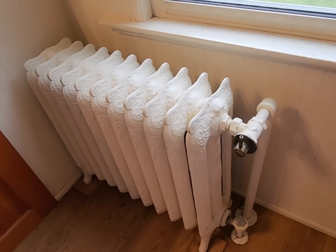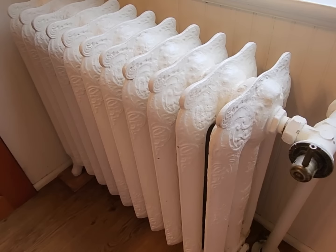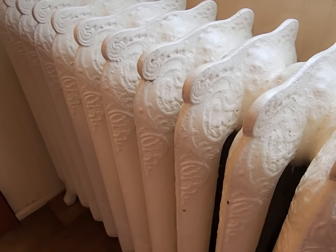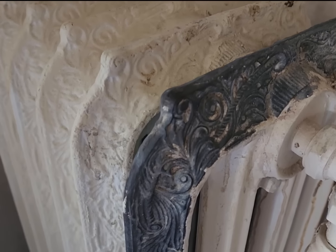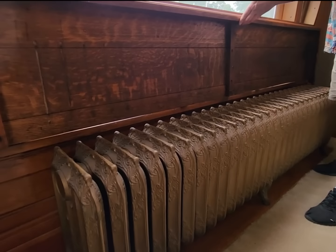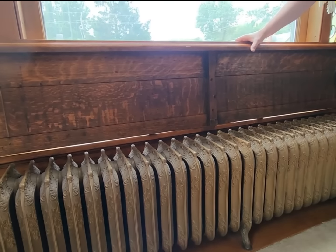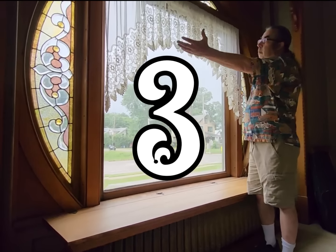So we do have a few that have been painted a lot, and we plan to strip some of the paint off of these, which will also make them run a lot more efficiently. Some of the radiators have built-in benches. Which brings us to number 3, stained glass.